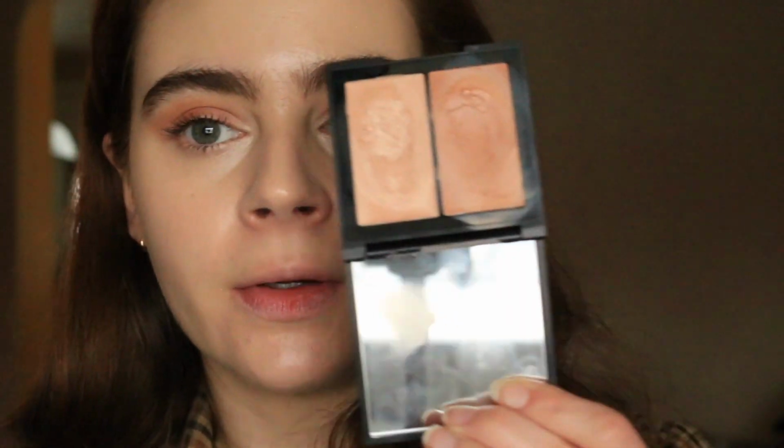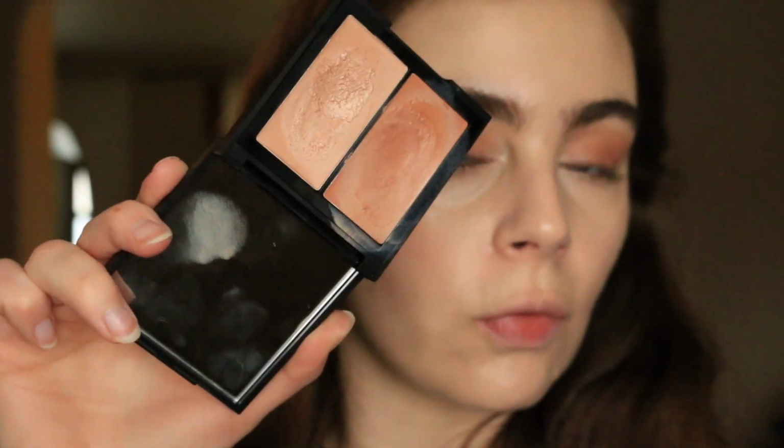And I have the Kosas Duo, the Tropic Equinox. But unfortunately, this one has started to go bad. The formula you can see is getting a little bit crumbly, grainy spots on it. So just to be safe, I've had this for a long time, so it's probably time to just toss it. But I really like this formula. If you like a super creamy, buttery cream blush, I've loved Tropic Equinox to give me a sun-kissed sort of blush look. The color is really, really unique.